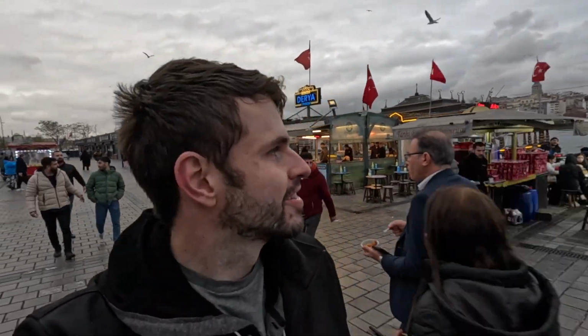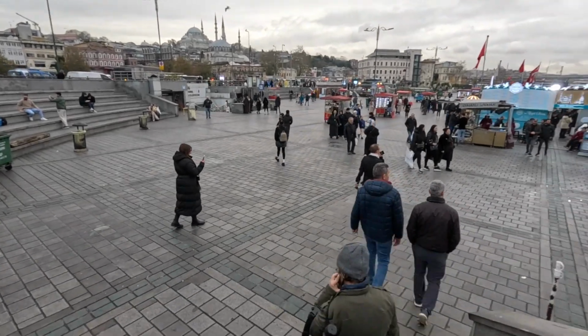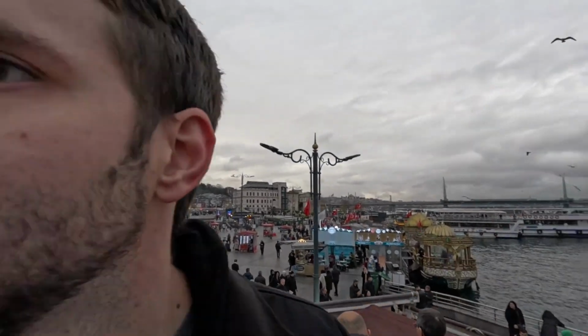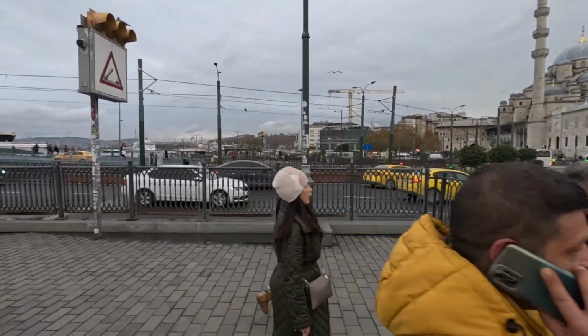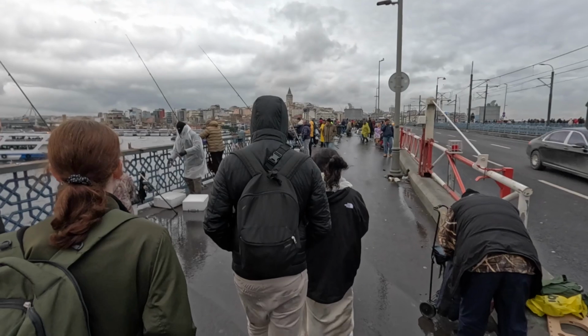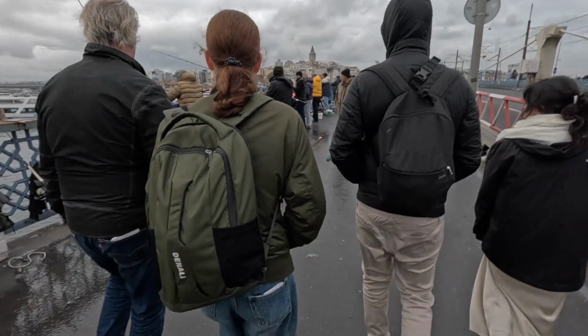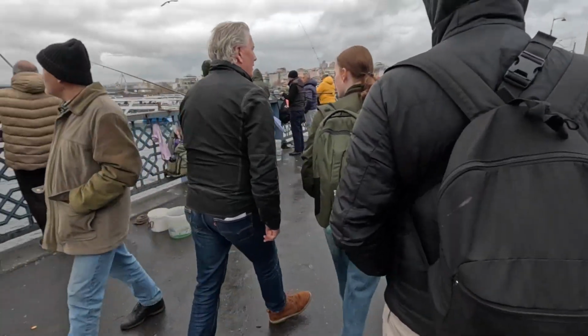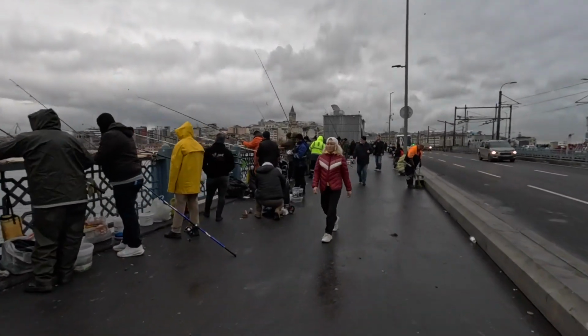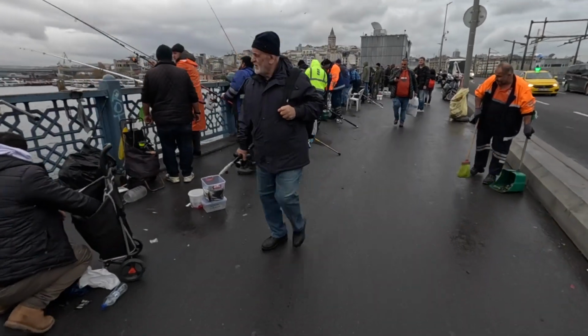Check out these cool boats back here. Time to head back to the other side of the river. So this is the Galata. The views from this bridge are just so beautiful. We're crossing the Galata.